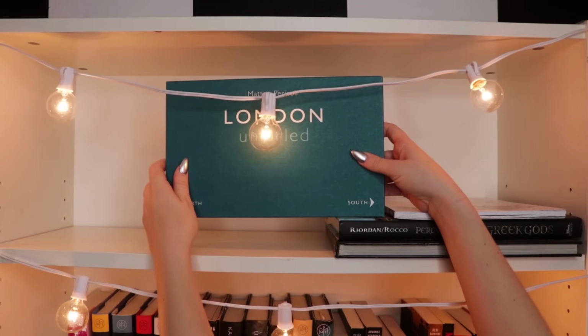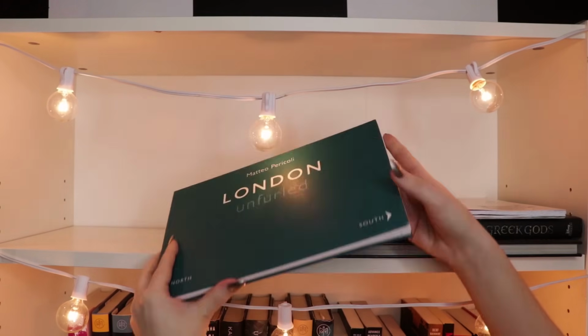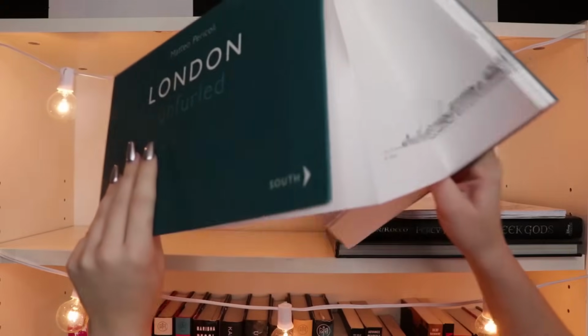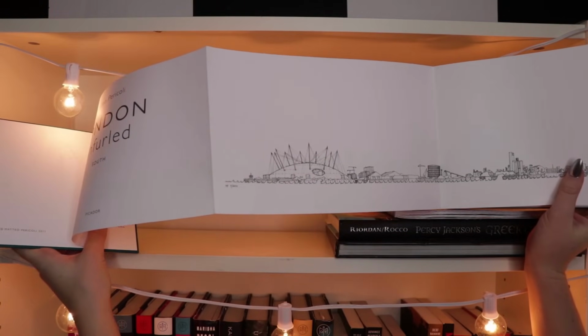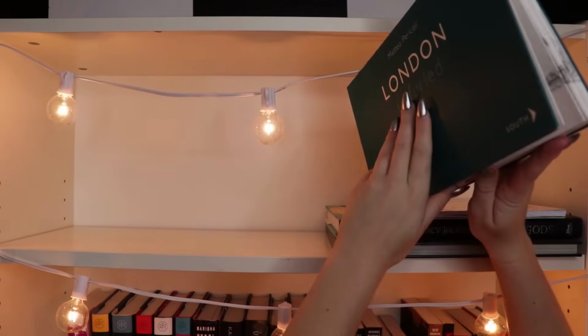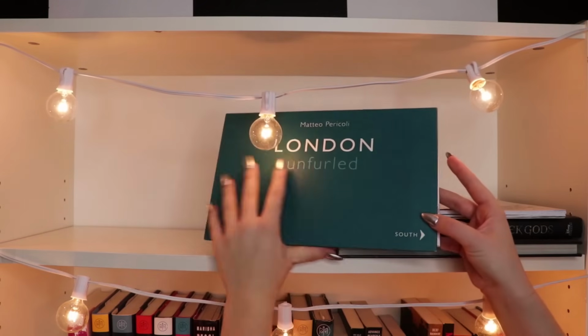Now, this is a very tough book for me to show you. I bought this at Barnes & Noble quite a few years ago, and essentially, when you unfurl it, it's basically the entire landscape of London all along this huge book, which I thought was really cool. So I'm sorry if you can't see it very well.